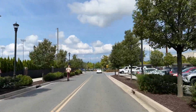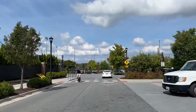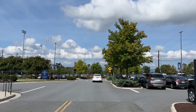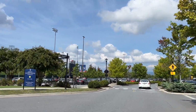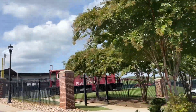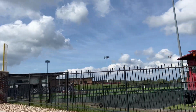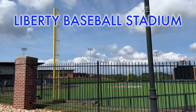Got some Bird scooters, some one-wheel scooters. Look at this guy, unicycle scooter of some kind. I'm pretty sure there's a fairly good chance I could kill myself if I were on that. Let's swing in here and just show you the baseball stadium with the caboose. I think you can rent out the caboose for different activities. And there's a look at our baseball stadium.